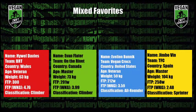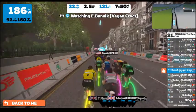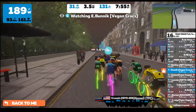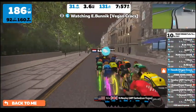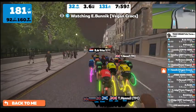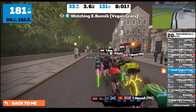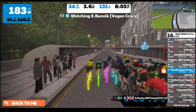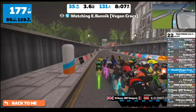Oops, sorry. I think I switched over to our favorites here. Go back to the race. Okay, so as I said before, we're watching Evelyn Bunnick, and I see an arrow power up, not a draft power up, being dropped right in the middle of this group, and that is usually a sign that riders are starting to struggle to hang on.